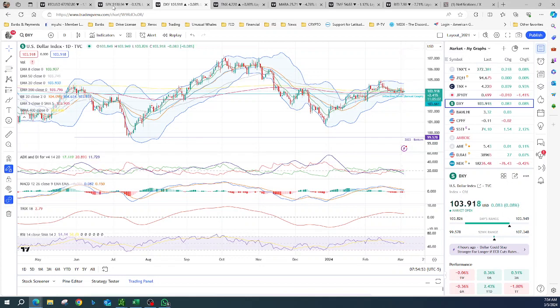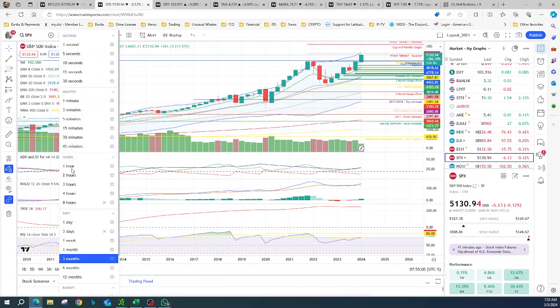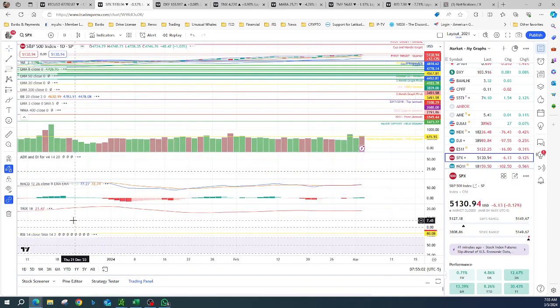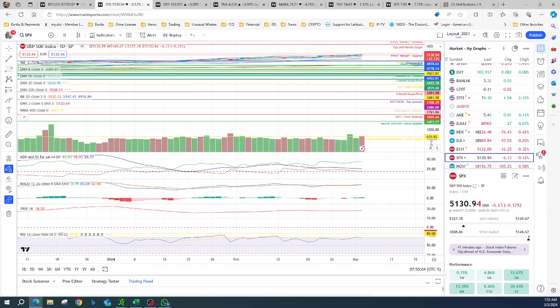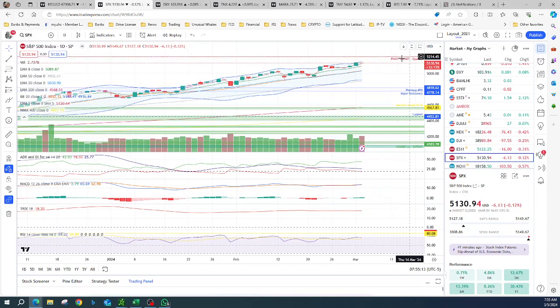Okay. So regarding the pullback that I'm looking for in the SP 500, let me put up the daily graph, and you guys understand. The target that I was looking for is 5,215. This is flagged in my graph already, and I showed you guys several times, 5,215. That's my target for the pivot, the target on the 3 months graph, the quarter.